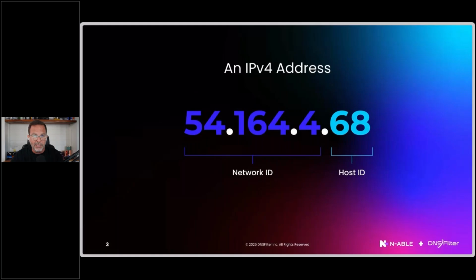So I'm going to go one layer deeper. When you call someone, you don't dial their name, you dial their phone number. With DNS, it's the same idea. DNS is the system that translates a domain name like DNSFilter.com into an IP address, like we see here. This is the machine readable portion, and that's what the internet actually routes to. The part on the left is the network ID, the part on the right is the host ID. The host ID is like the house number, and the network ID is like the neighborhood.